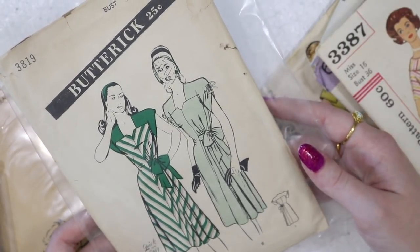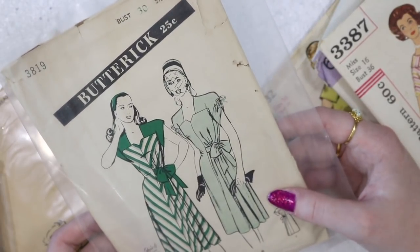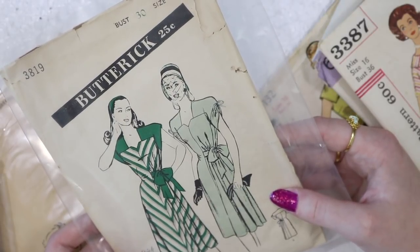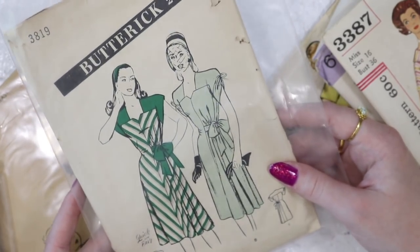And it's asymmetrical. So one side is fitted and the other side is kind of very wide and loose and then cinched in at the waist with a bow. I've never seen anything like that before. Very interesting. And it's got a seam down the front and notched collar, which is unique too. And I really like how they've used the striped fabric to create chevrons on the left design.